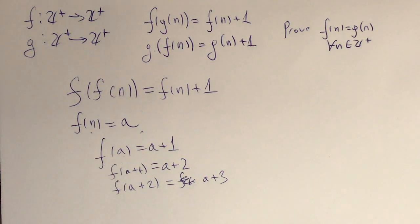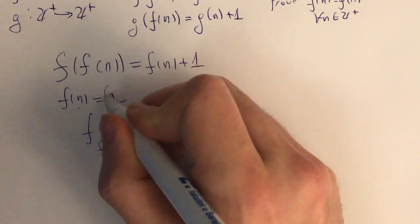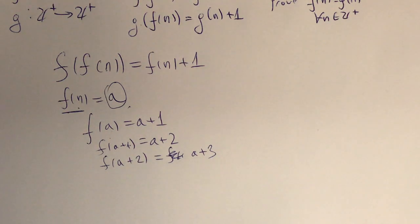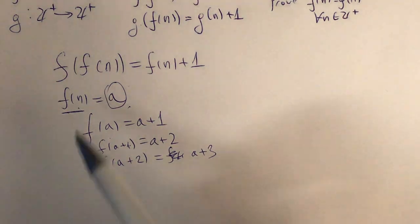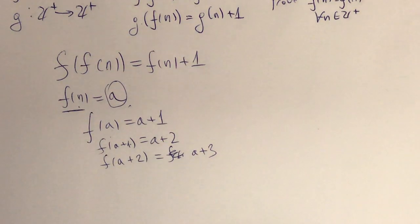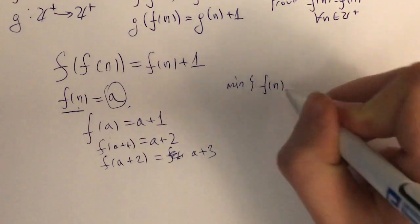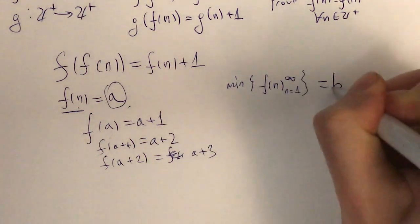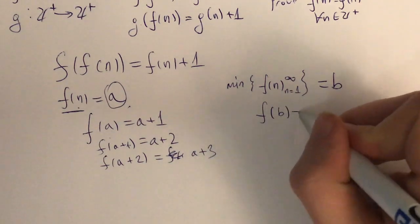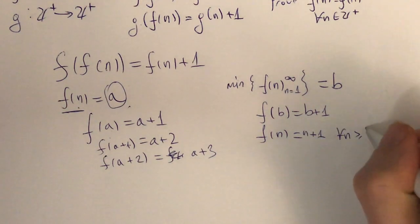So the thing that makes sense here is first saying, okay, let's take the minimum a such that f of n is equal to a. In other words, of all the possible values that f takes, let's take the smallest such value. And such a value exists because we are in the positive integers to the positive integers, by the well-ordering principle. Now, if that value is, say, b, so if the minimum of f of n from n equals 1 to infinity is b, then we have f of b is equal to b plus 1, and f of n is equal to n plus 1 for all n greater than or equal to b.